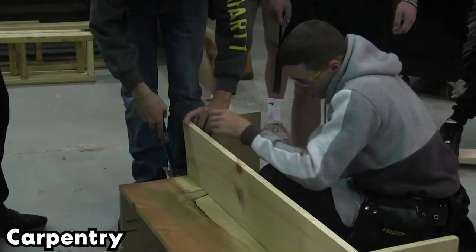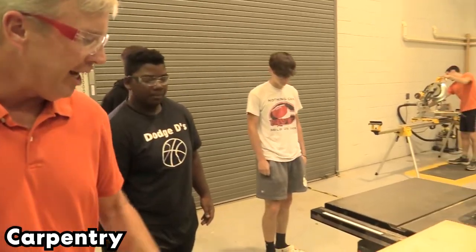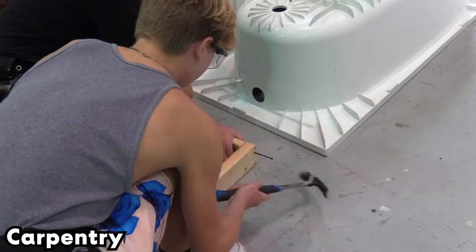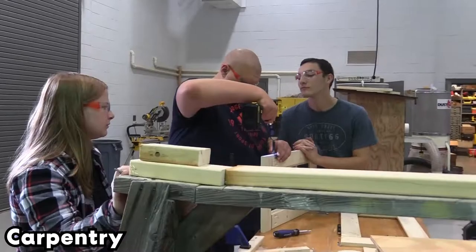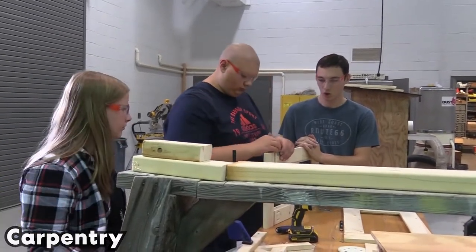Carpentry. Students who take carpentry will learn about the wide variety of tools and machines to help make blueprints come to life. To assist in this, students will learn blueprint reading, framing, related mathematics, material specifications, estimating, and site preparation.